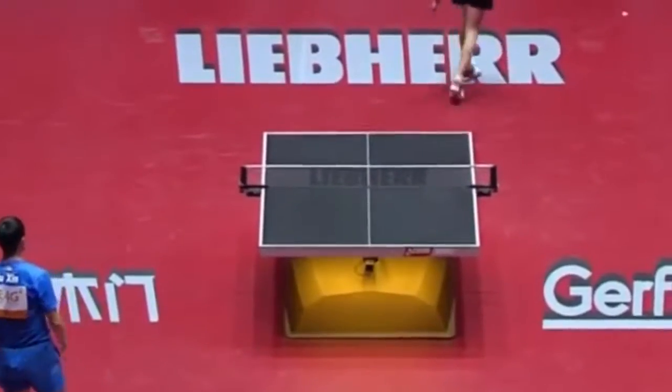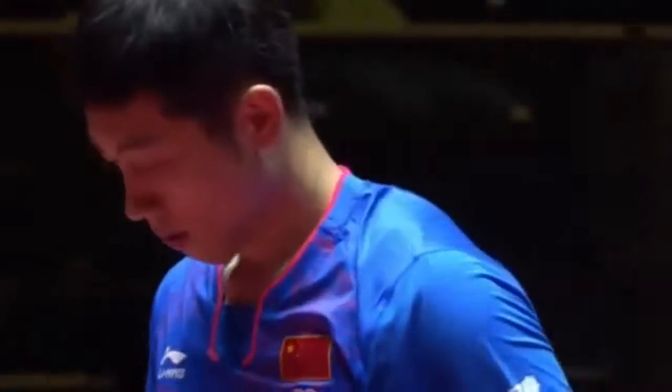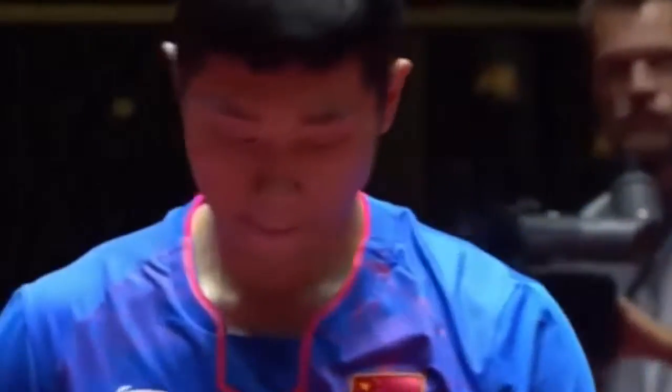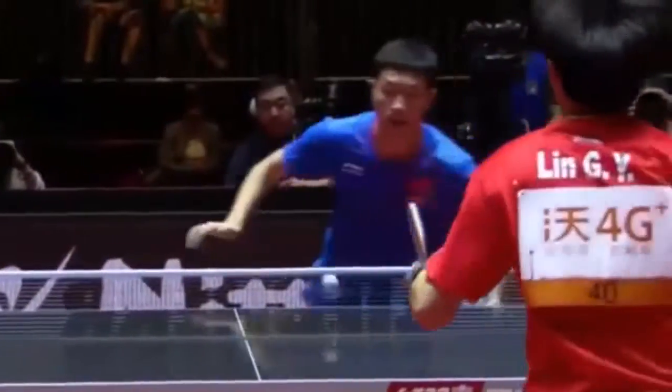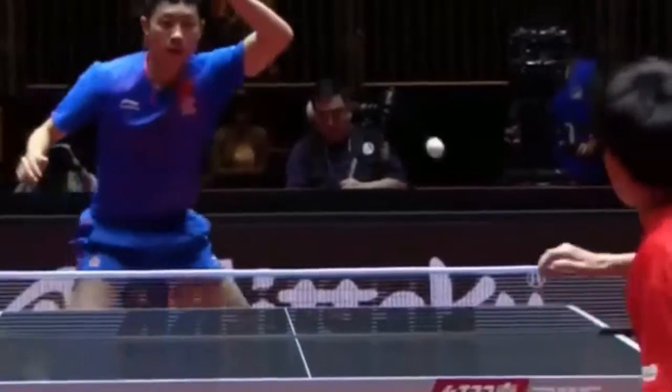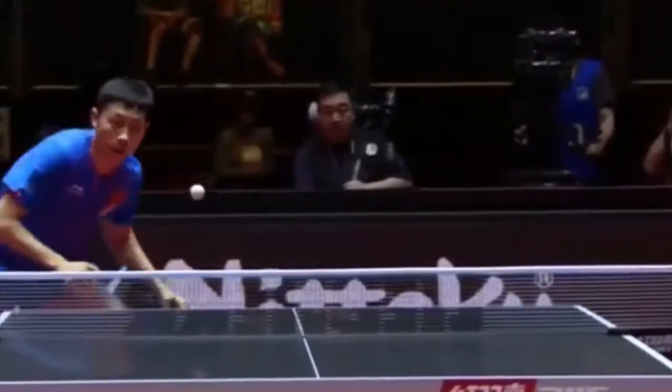Play nice patience. When somebody snakes it from down under the table, you watch it a second longer. You don't commit either way so that you can reset your feet and spin the ball softer out in front. Lin Gaoyuan did just that. And this is the first time in a while I've seen him go back to the actual pendulum serve as opposed to the reverse pendulum.